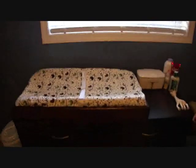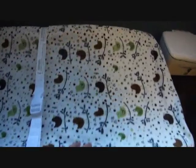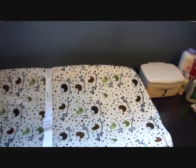This is the change table area. We've got the little 6-drawer dresser. I didn't want to buy one of those change tables because you don't use it for that long, and this way he has it in his room forever. Got that at Walmart. Got the little change table on top, the changing pad, and it already has 2 different change covers on it. It's got little birdies and twigs, so the room theme is woodsy or outdoor or nature.